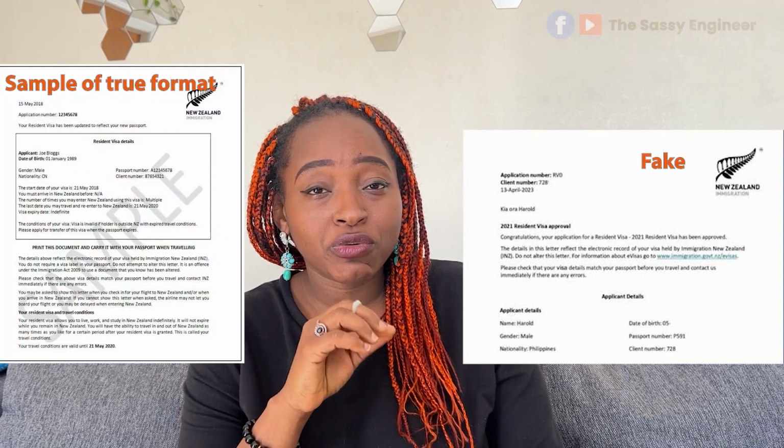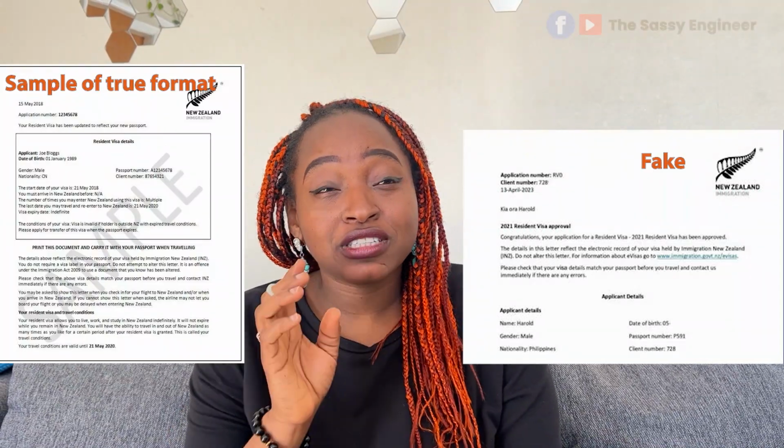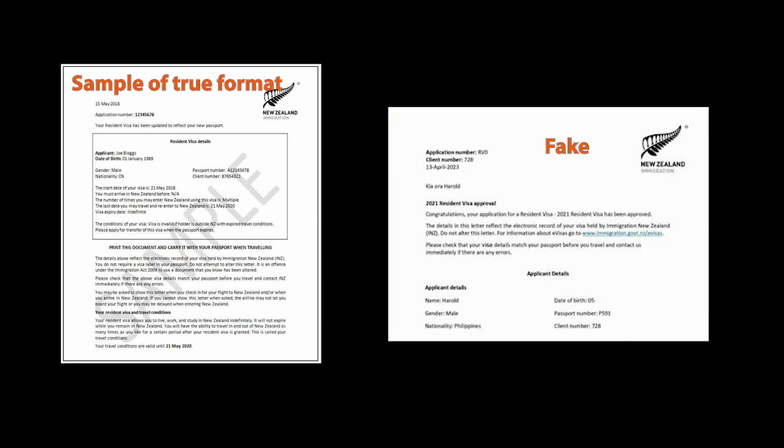Let's look at this other visa. Initially, I thought the scammer put some effort into it, and I was going to say E for effort. But then, when I looked again, I was like, this is faker than fake. Look at the format now, okay? Compare it with the sample, the one from the Immigration New Zealand website. Check out the application number. That's wrong.